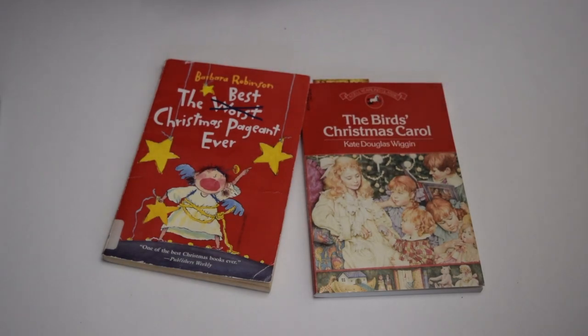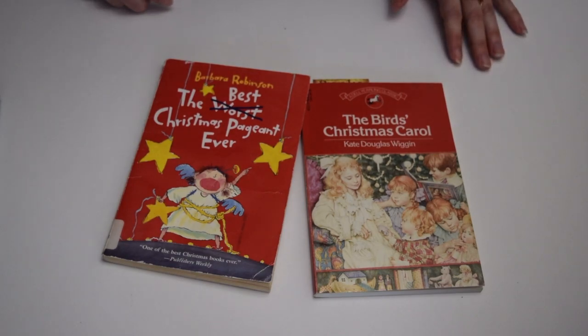I wrap them in paper. The kids open one every night. Some of them are ours, some of them are ones we've picked up from the library. I try to add a new book every year, so it's just a little bit different. So we don't do our read aloud in the evenings.